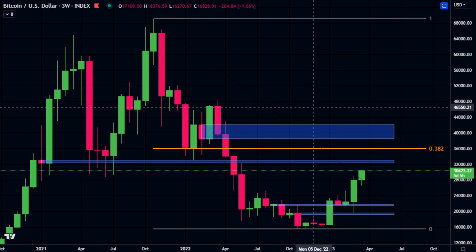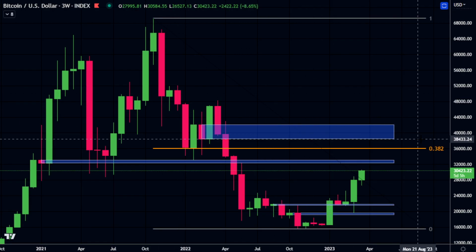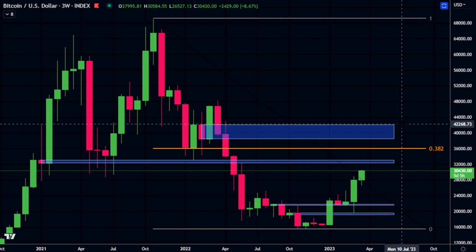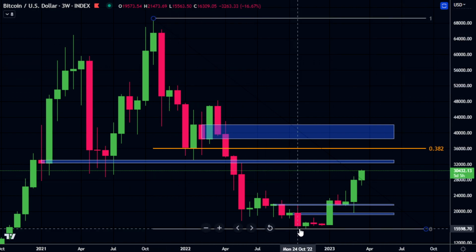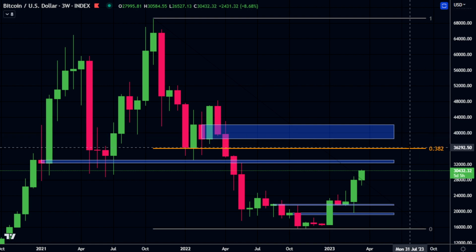And to do that, I think it's important on the macro scale to look at some fib levels. Just looking at the overall retracement here from the bull market peak to the bear market low, we see that 0.382 fib level coming in at 36K.